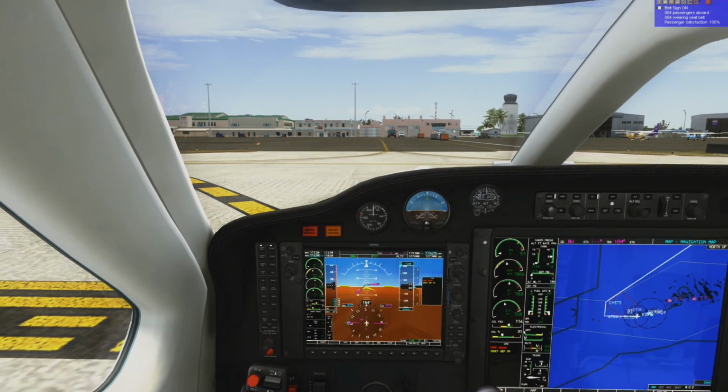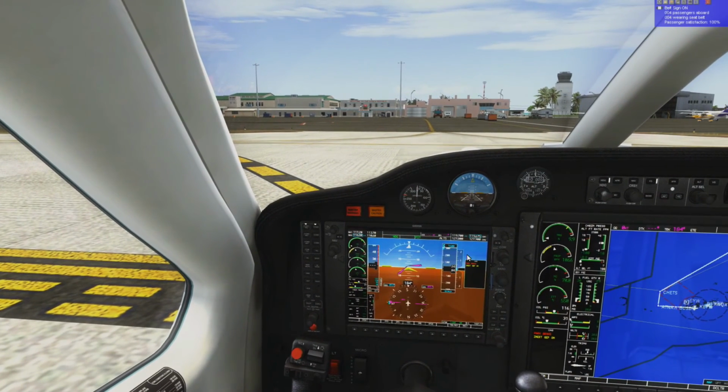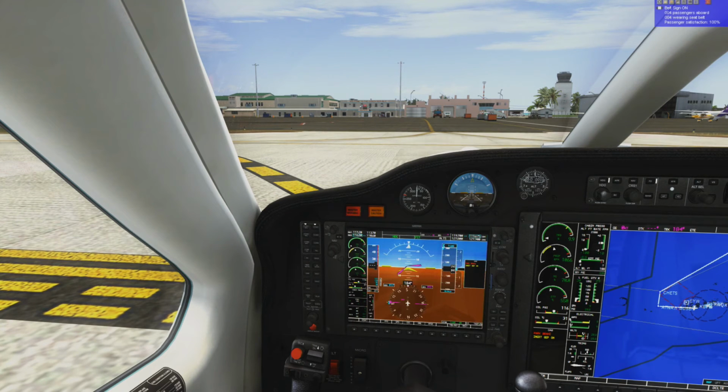Alright, put my parking brake on. Try to add on the taxi light. Landing lights, strobe can come off. I think that's off. Alright. Let's go over to the taxi. The taxi light is on. SEP is on. Passenger briefing. I don't know why you'd have to brief the passengers about it. Well, I guess tell them to stay in their seats and keep their seatbelts on.